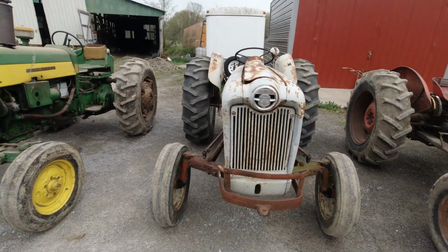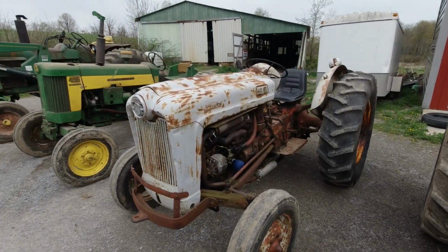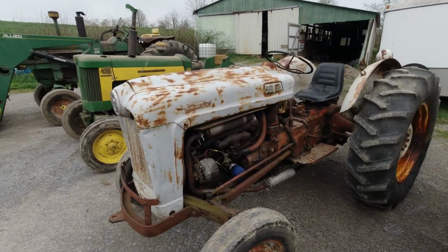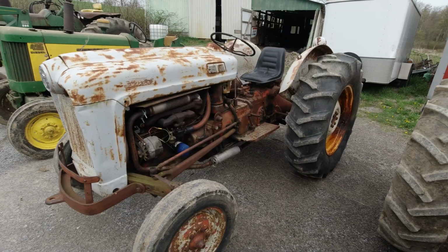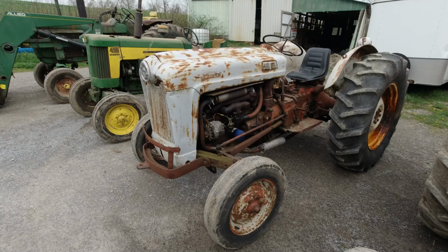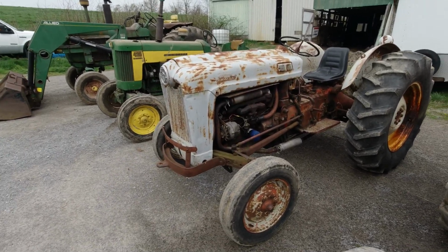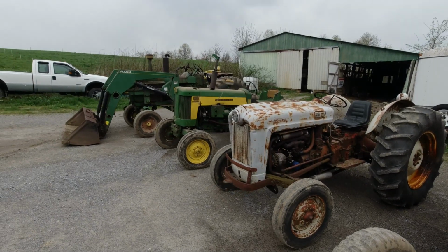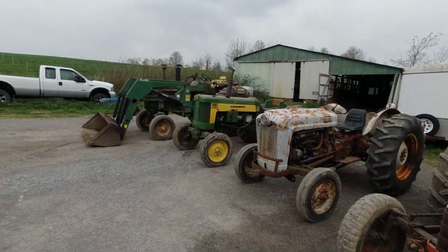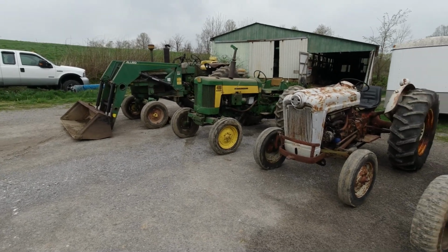The Ford 860 here was Grandpa's first tractor. Now, I'll quickly gloss over everything about it because I have another video, and if you guys are curious, 860's greatest return, you'll find that on the YouTube channel. But this was Grandpa's first tractor, so it'll be staying here forever. So these three tractors, I think I'm stuck with for the rest of my life, because I've thought about selling every single one of them.